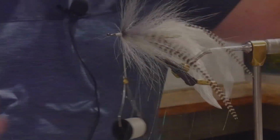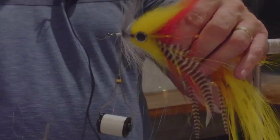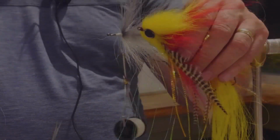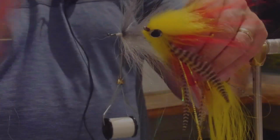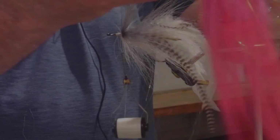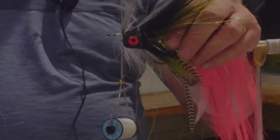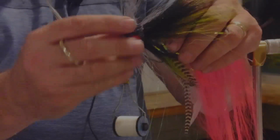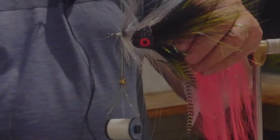There's another option here. This is a tighter one. This will have less action, more of a jerkbait darting action, and that just uses flash blend. I could use bucktail for the same thing, and it's basically just in a straight plane. This one here has a little bit more aggressive straight plane flash blend head, and it does get a bit of a side-to-side wiggle to it.